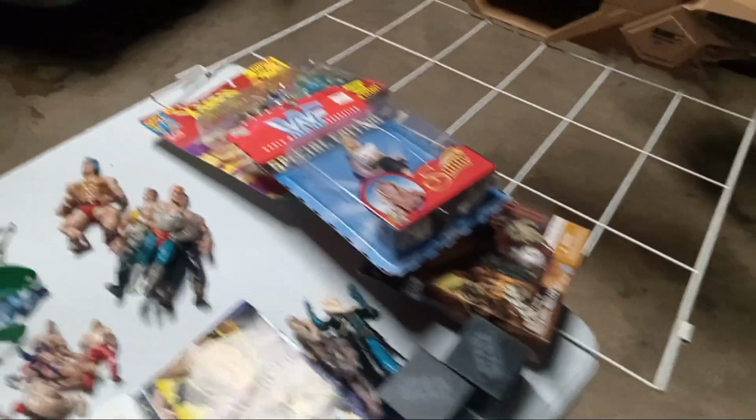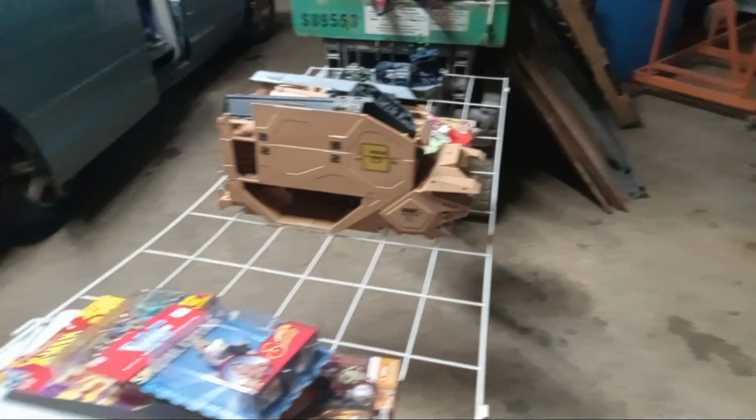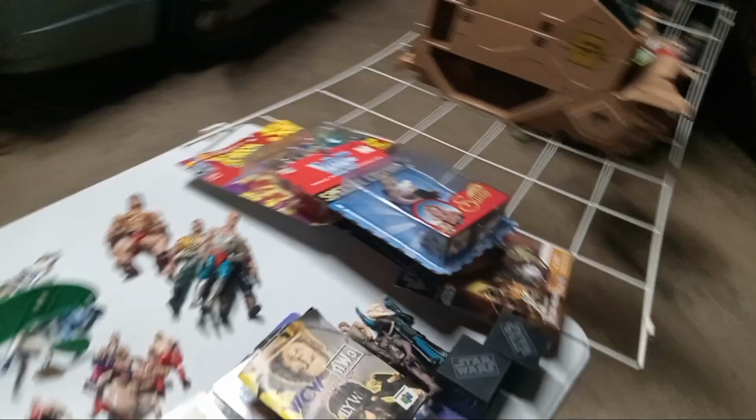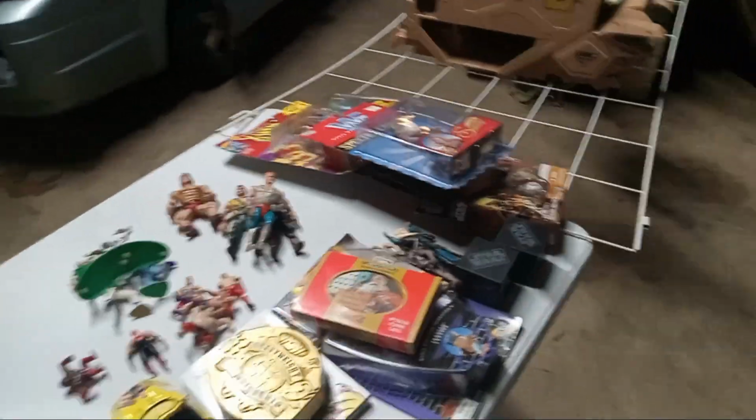So that was in a lot that I bought. All this stuff was in one lot. All the Star Wars stuff was in a lot. The Pokemon stuff was a lot. Or not Star Wars stuff, G.I. Joe stuff. Oh, this was in this lot too. Just Coca-Cola cards. People buy decks of cards. It's crazy. So let's get into this stuff over here.